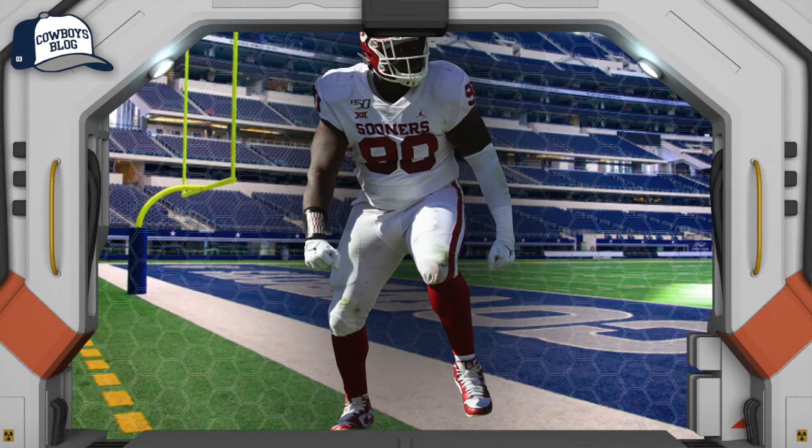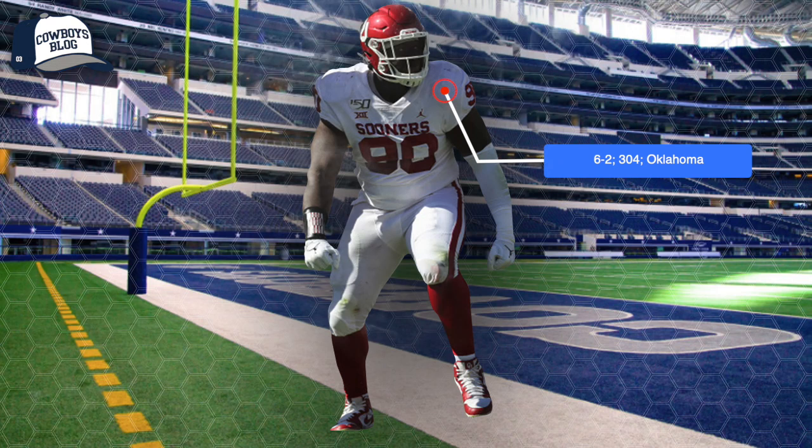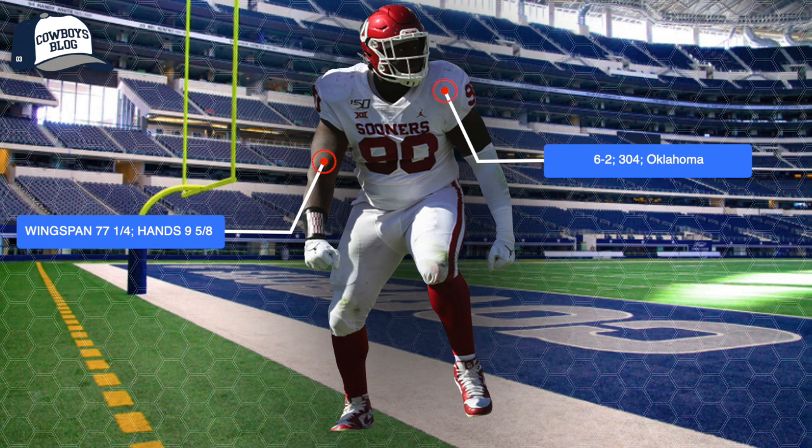Okay, let's take a look at Neville Gallimore's measurables. He comes in at 6'2", 304 pounds out of Oklahoma Sooners. His wingspan is 77 1/4, and his hands are 9 5/8. And what really jumps off the tape here is his speed, 4.79 in the 40.